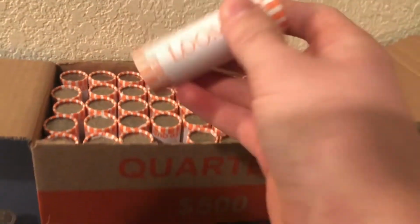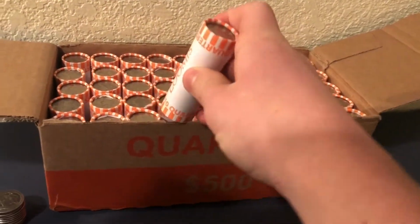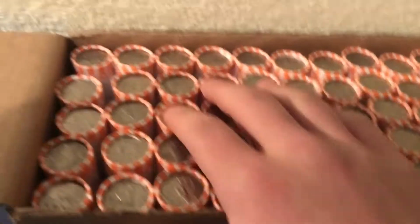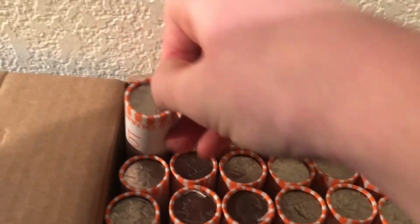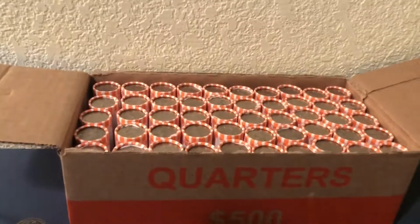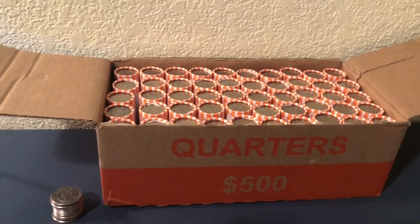Today I have Loomis rolled quarters, a full box, and I know I've been doing a lot of quarter rolls lately. That's because I've been having luck finding errors and stuff in Canadians. But I think I'm going to do something different, but I'm going to leave that up to you guys.